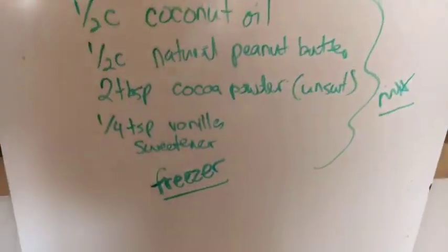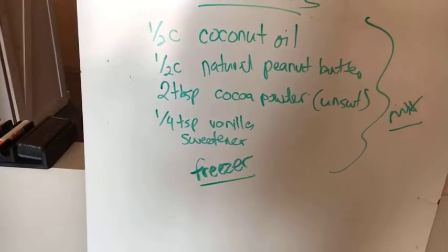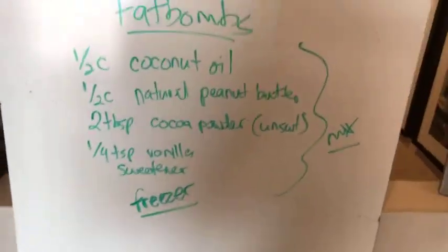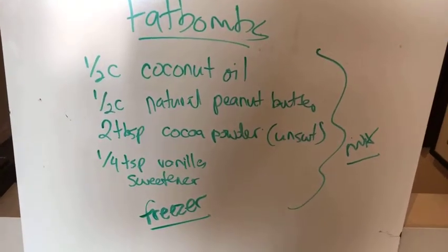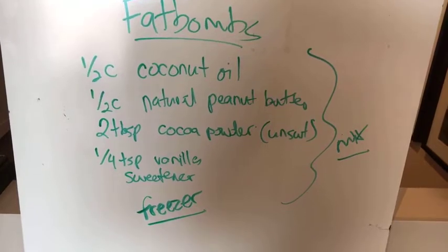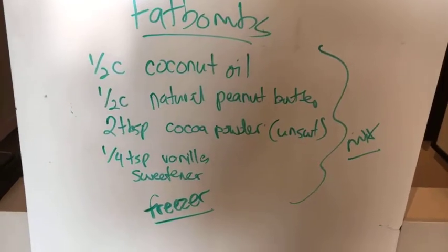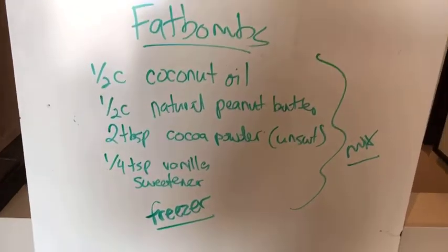I'm just going to flip the camera around. So when we make fat bombs, is it any particular name? Peanut butter cup fat bombs, basically? Yeah, I call them just fat bombs. All right, perfect. Peanut butter fat bombs, yeah. So you have 1 cup of coconut oil, 1/2 cup of natural peanut butter, 2 tablespoons of cocoa powder unsweetened, and then 1/4 teaspoon of vanilla. And if you like, you can use a little bit of sweetener. We've used stevia today. Otherwise, mix it all together.